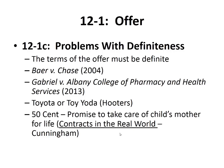There can be problems with definiteness in an offer. The terms of the offer have to be definite. This throws students all the time on the exam. Let me give you a simple example. I own 100 acres of property, and I divide it in half, two 50-acre lots, and I want to sell both of them. You and I enter into a contract, or I make an offer to you to sell you one of the 50-acre lots for $1 million.